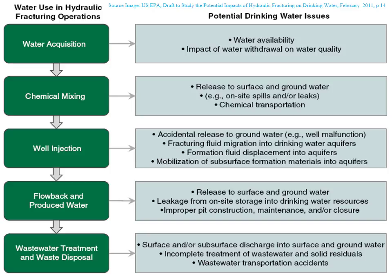First is the water acquisition. Each fracking well requires an immense amount of water to effectively extract natural gas. On average, 1.5 million gallons per well.